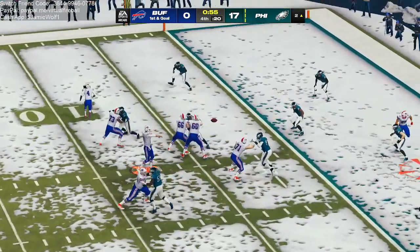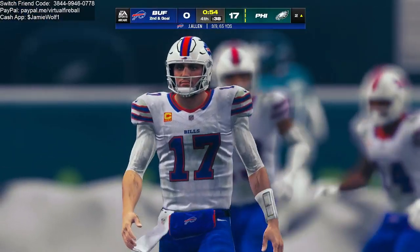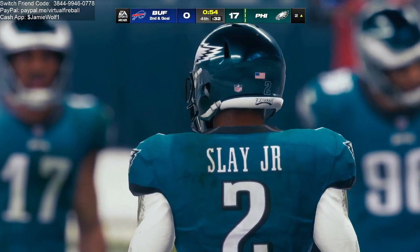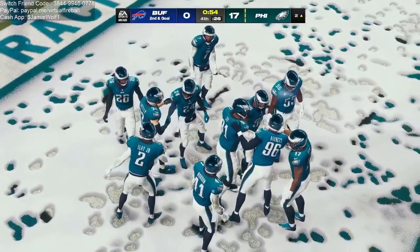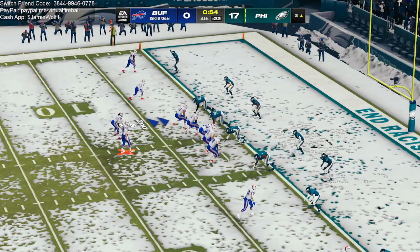Now Allen, to the goal line, but it's incomplete. At this point, down big, you'd have to imagine this defense is just going to sit back, blanket the field as best they can. Yeah, this is actually the easy part of the game for them because, just as you noted, they can sit back, keep everything in front of them. But they've blanketed the field the entire game using a variety of coverages. Second and goal, and they will try again from the 2-yard line.